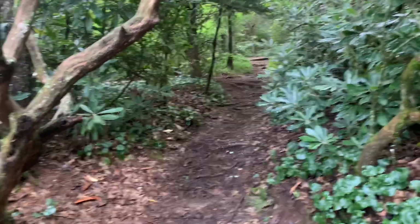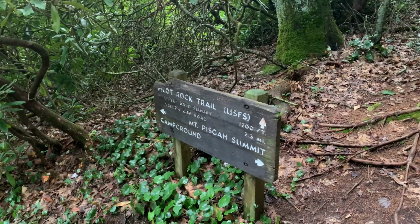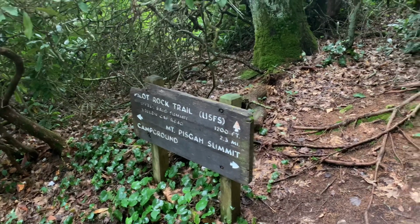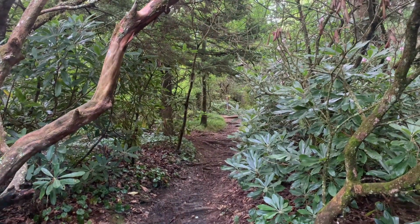Section. Pilot Rock Trail. I don't remember seeing that in the guide. It says 1,200 feet to Little Bald Summit. Yeah, it's hard to resist a nice side trail. Maybe I should do that on the way back.